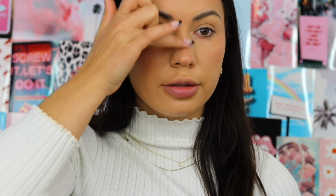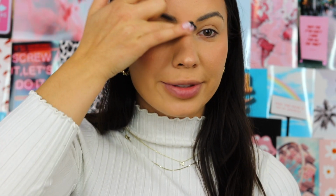Down the bridge of my nose, I like to do a little exclamation mark. There we go, that's the dot of the exclamation mark. And then of course, buff it in. Beautiful, healthy glow. Absolute need. So my face is done. I'm going to now move on to eyes.